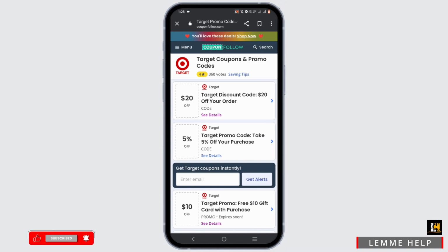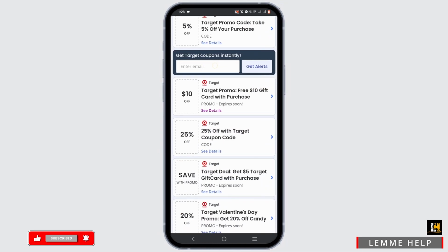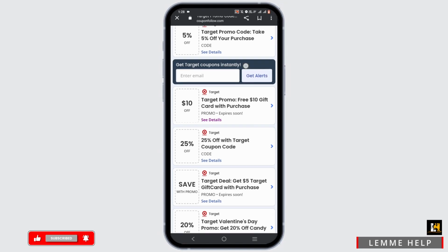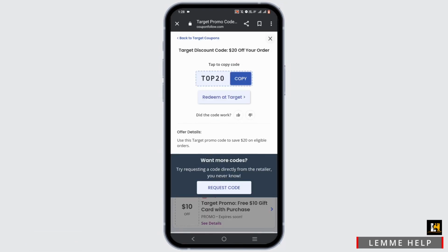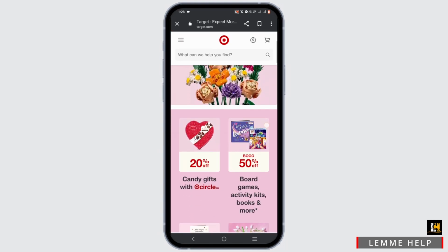So if you are interested in any of these coupons, you can select from here. If not, you can also enter your email so that you don't miss out on any of the deals from Target. Select the coupon code that you want, and at the bottom you will see offer details as well. Now just tap on the copy or redeem at Target option. Then you will be redirected to Target.